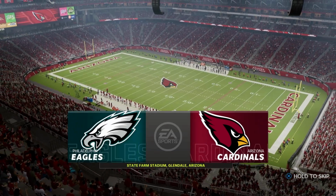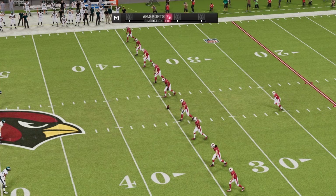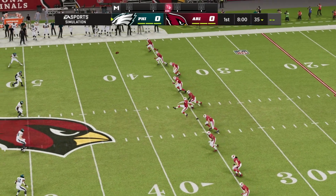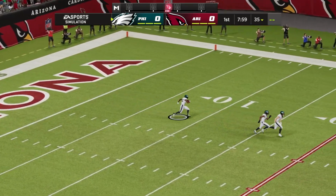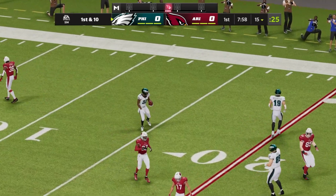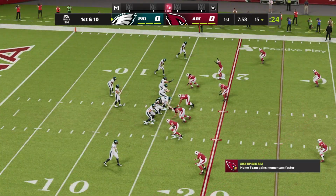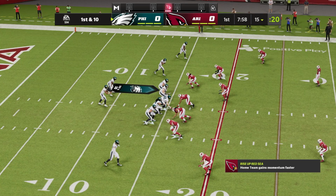Soft, retractable, natural grass field as you get a look inside State Farm Stadium in Glendale. It's certainly hot outside here in the desert, but somehow this Cardinal crowd turned up the heat a moment ago. They were in a frenzy as their team emerged from the tunnel, and the Cardinals are set to do battle with the Philadelphia Eagles. Line of scrimmage, the 15. It's 1st and 10.